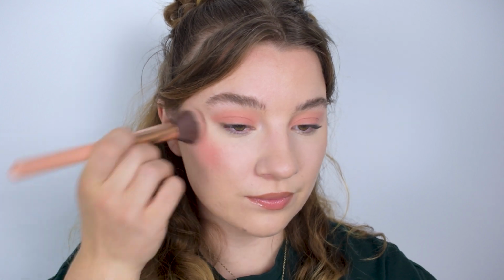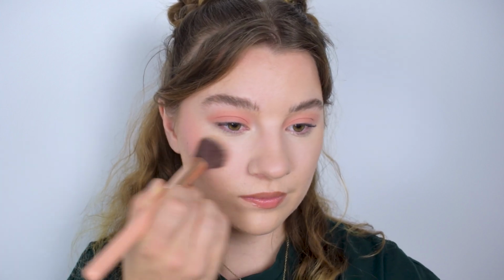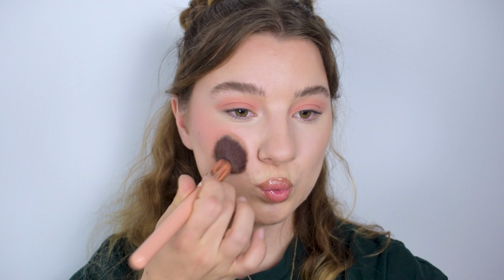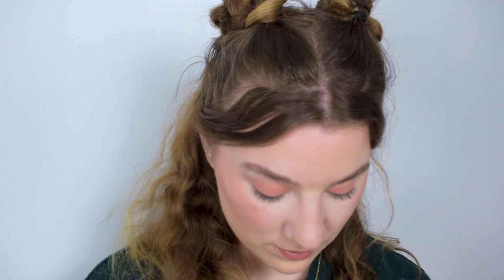The formula itself is much like the original Putty blushes, where it applies quite pigmented, especially when you load up the product on your brush, it's going to be more pigmented, but you can also tone it down a little, and it blends out quite nicely. It's a very nice even blend. There is no patchiness, no skipping. It adheres to other skin products really nicely, and it is a very beautiful blush color. I'm a very big fan of the blush color.